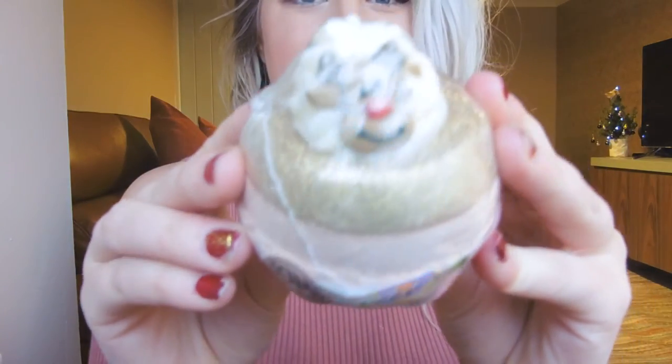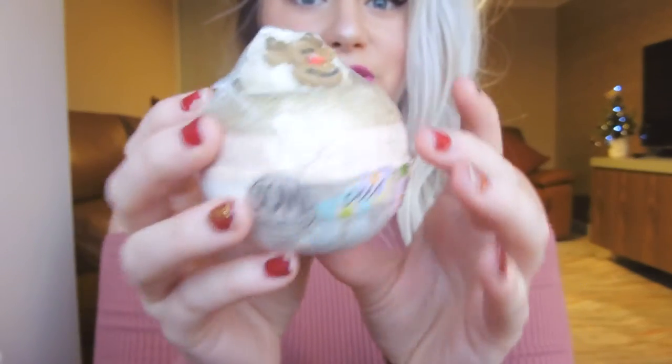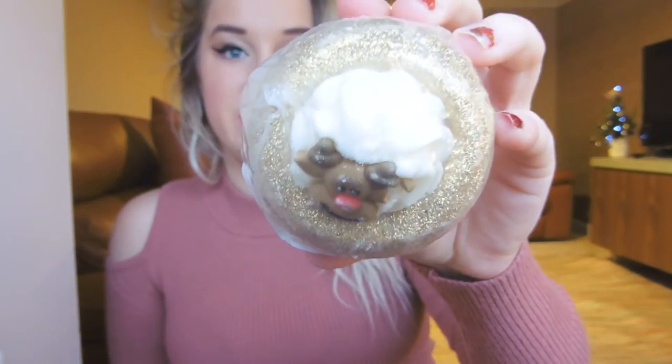Then I've got Don't You Dare, Buster. Don't. This one, which is really cute, and it says, do you mean? It's got a little reindeer on the top. Look, how cute. And it's quite glittery. So if you like sparkly, you'll love this. If you don't want to be sparkly, I wouldn't pick this one up because it's covered in gold glitter.